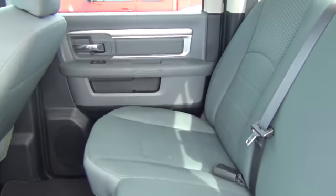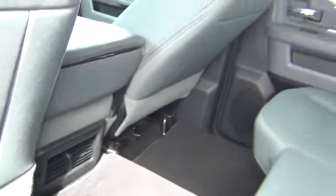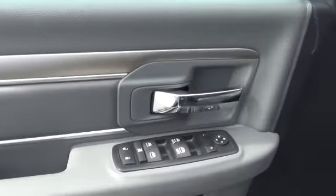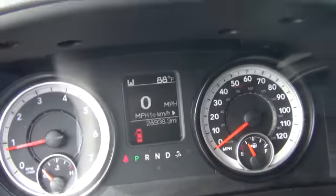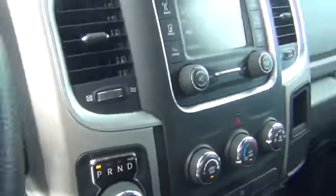Let's take a closer look inside there. Beautiful, beautiful truck. Plenty of space back in the rear. I do love the fact that it has those rear AC vents down there. Help to keep these rear occupants cool. Plenty of space and super clean on the inside. As you can see, of course it has the power windows and locks, automatic headlamps, 28,938 miles. Shifter and four-wheel drive there.